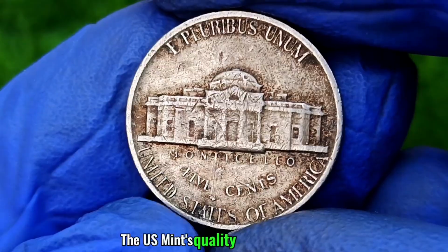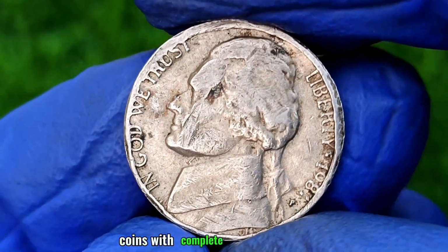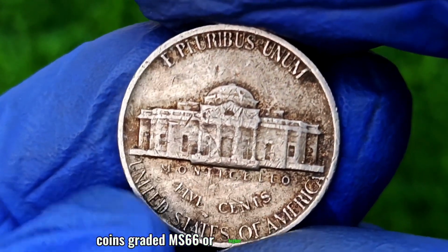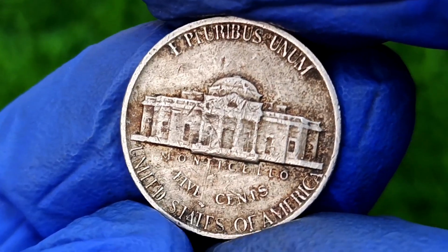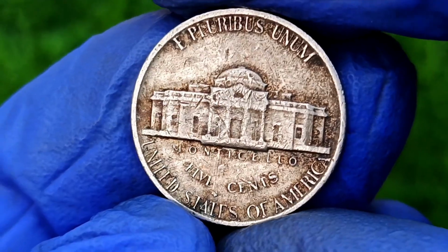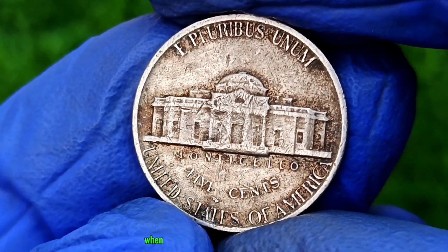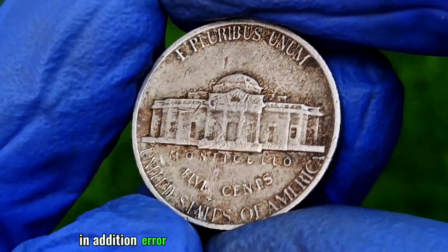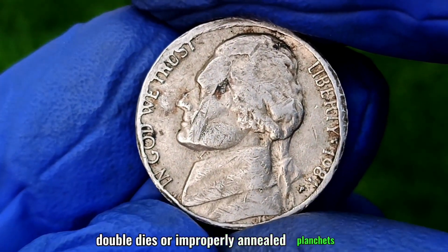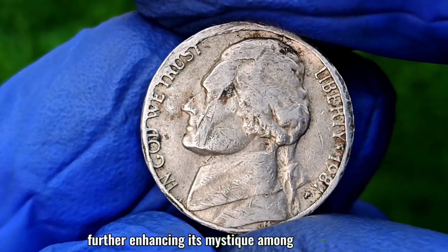The U.S. Mint's quality control in 1981 wasn't as refined as today's standards, so well-struck coins with complete Monticello steps are genuinely scarce. Coins graded MS66 or higher by PCGS or NGC, particularly those with full steps designation, are exceedingly rare and highly valued. Even fewer are known to exist in MS67 full steps, making them headline-worthy when they appear in auctions. In addition, error varieties, such as off-center strikes, double dies, or improperly annealed planchets, can multiply a coin's value exponentially, further enhancing its mystique among collectors.